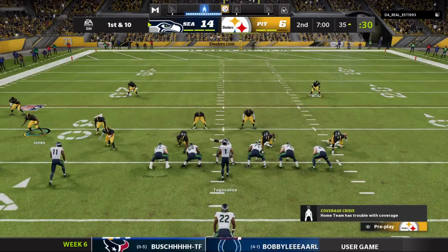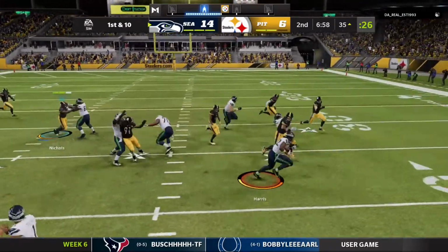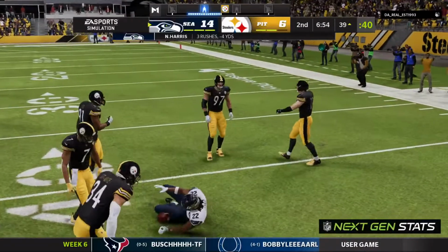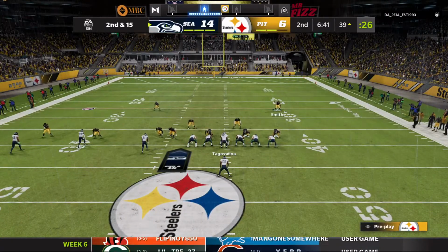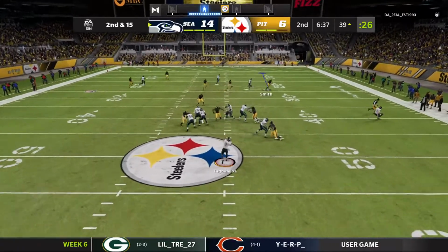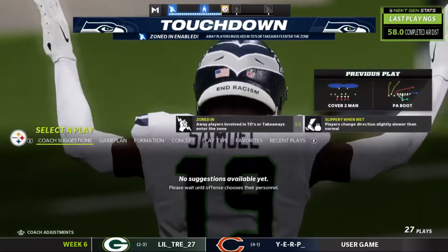Ball up to the 35 now as they come up on 1st and 10. They'll try the right side with Harris. Slipped one tackle, but no more as he's knocked to the deck behind the line of scrimmage. So a 5-yard run the other way in the wrong direction, and that leads us to 2nd and 15. There goes a deep ball, end zone. End zone caught. Touchdown, Seattle.